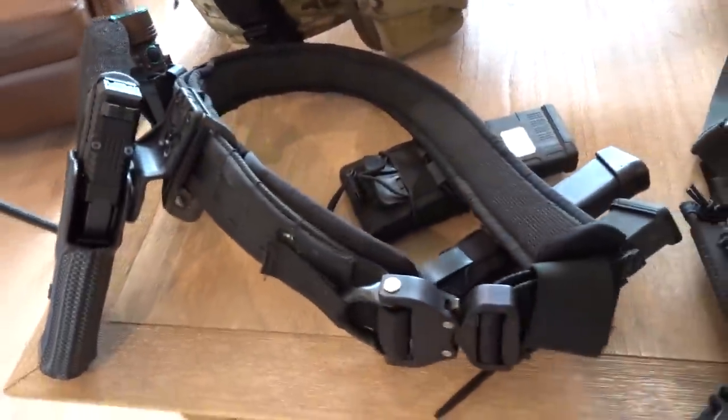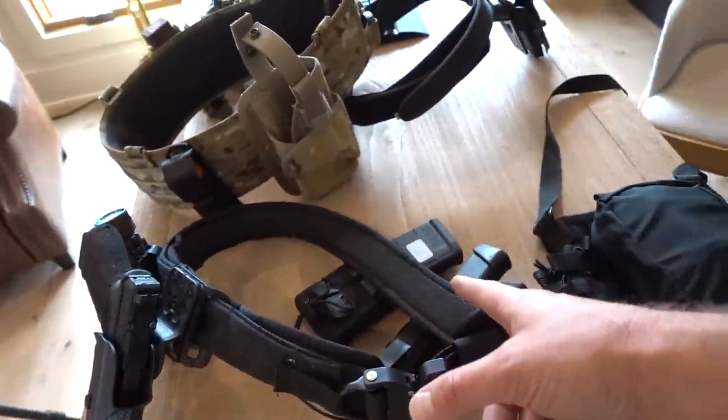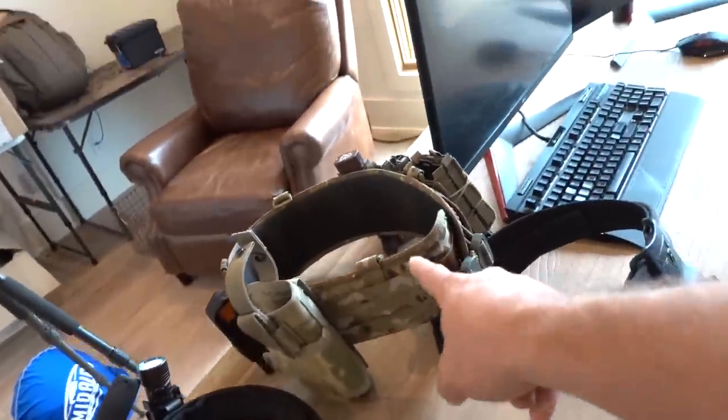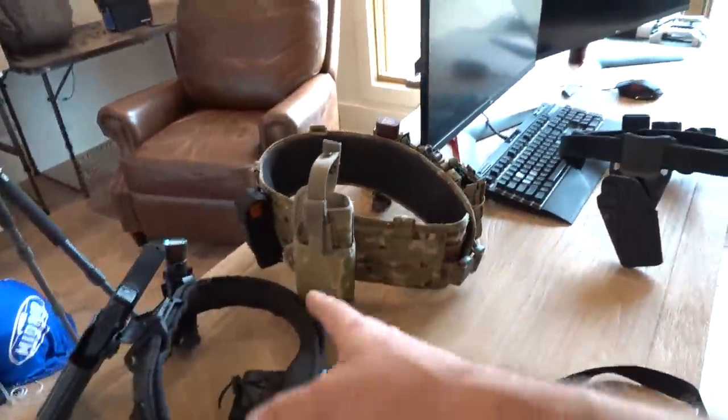So my question is, this is probably my main bump-in-the-night setup, plus a rifle if I want it, which will also be next to it. What do you think about that? I'm gonna set this one up for if I go further than just walking around my house.